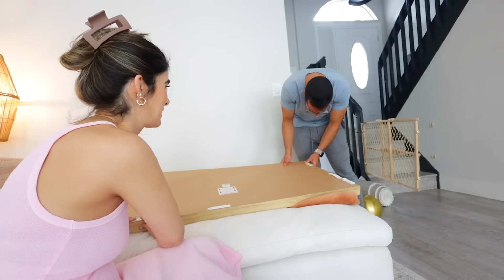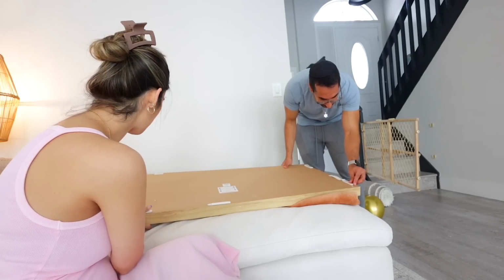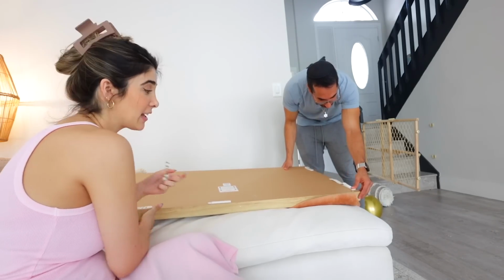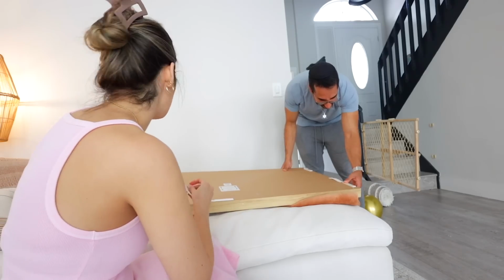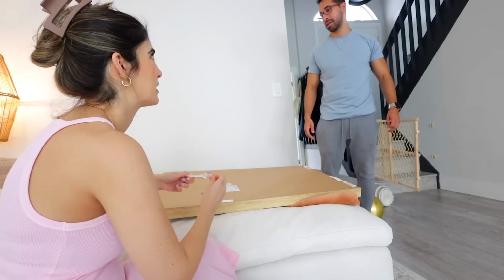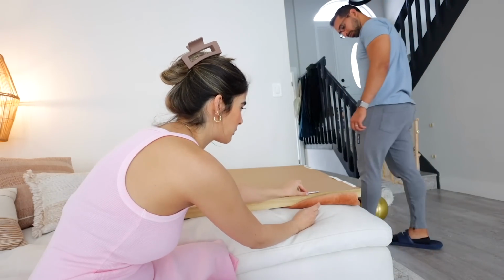Evan doesn't seem to think it's gonna work so well, but we're gonna see. But instead of making holes in the wall, I'm actually gonna be using a couple of command strips. I think it should work. The way it works is pretty much like super, super strong Velcro, and I think it'll be fine. I just need him right now to help me level it off and make sure that it's straight. And then all we really have to do is just stick it onto the wall, which makes it super easy.